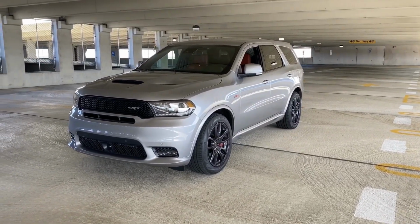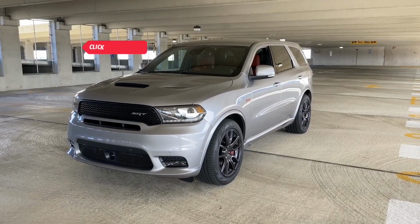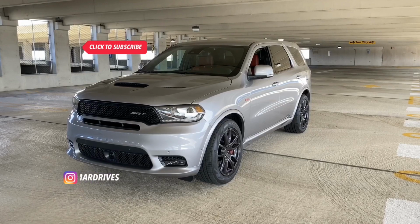Yes, the interior could be a little bit modernized, but I love what Fiat Chrysler Group are doing here. And I can't wait to see a Dodge Durango Hellcat, especially a Dodge Durango Hellcat wide body.